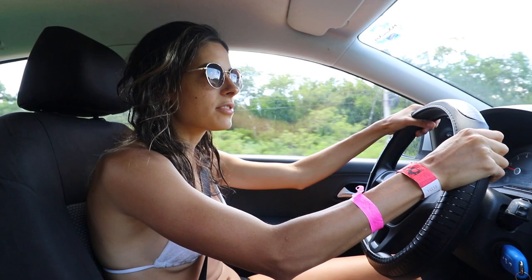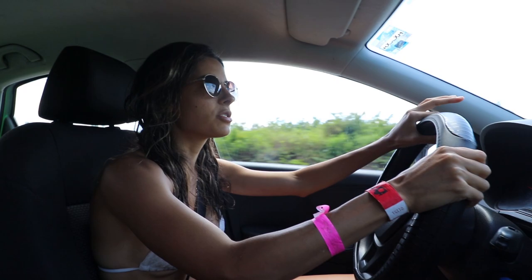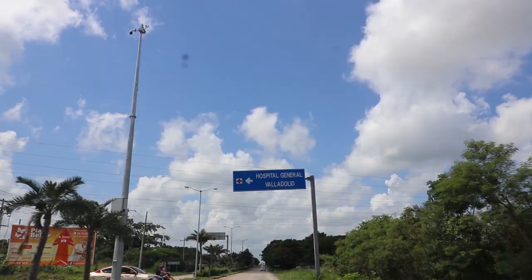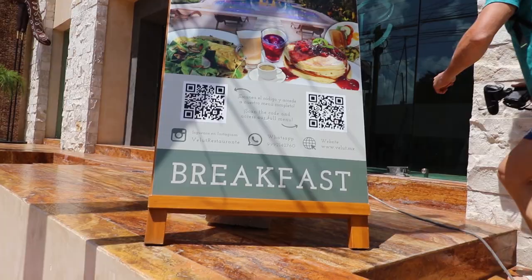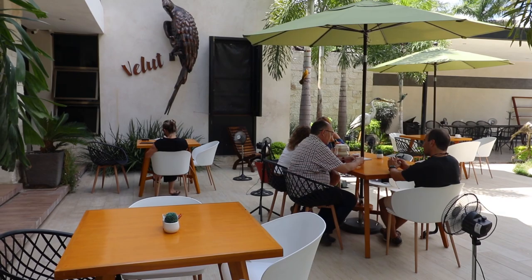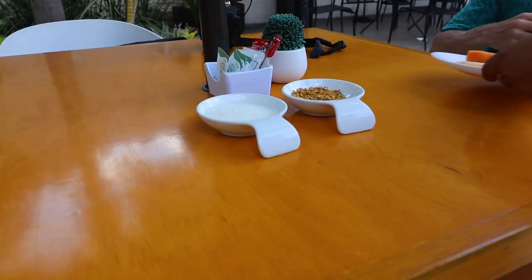We just left Cenote X'Canche and we're headed back to the hotel because the hotel is offering free breakfast. So we're gonna go eat. We're kind of on a time crunch because we wanted to visit two more cenotes near Tulum on the way back. So we just made it back to the hotel and we walked across the street. This is where they have the breakfast and the pool. The pool is really nice. I'm ready to eat and we're gonna visit more cenotes after we eat.